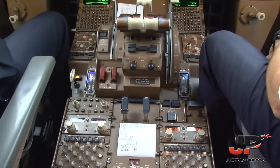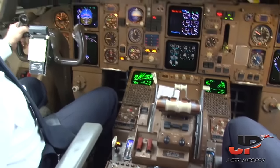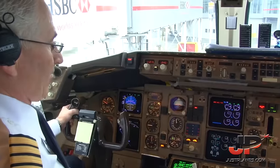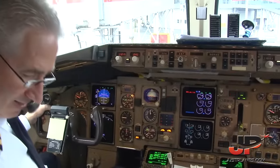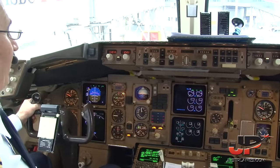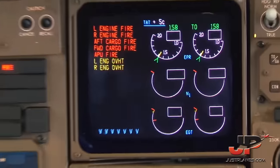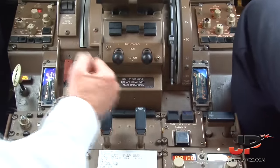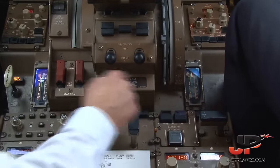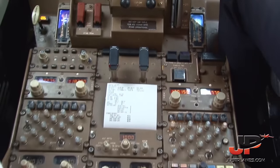And we'll do a fire test here. So the first thing we check is the wheel well fire. So I hit the test, and we get the 2 warnings and the wheel well fire annunciations on the ICAS. And then I hit the cancel, and now we'll also check the engine fire indications. And we should get 12 lights. And on the ICAS, we get 5 red and 2 amber, and that's all good. These are the actual fire switches here for the fire bottles to discharge. And that's all good down in there.